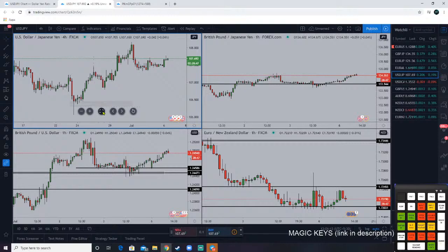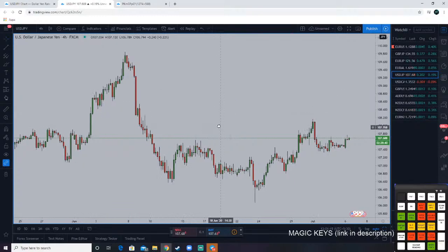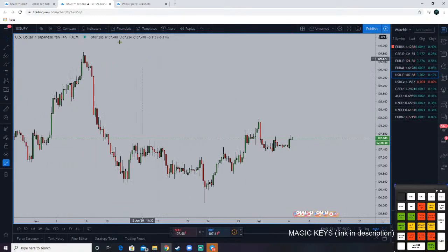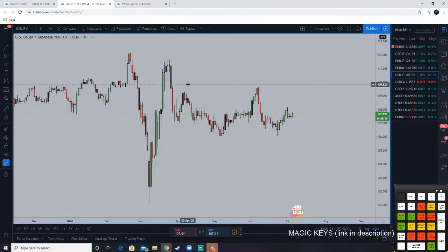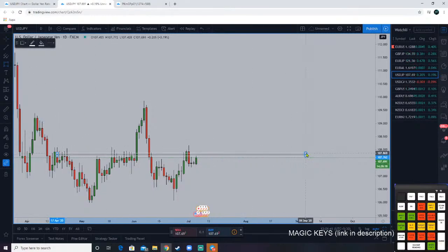Okay, so let's start with UJ first. Let's take a look at UJ. We're going to start with the daily, because daily is always the most important time frame, and we don't want to be in the opposite of what daily says. So we go on the daily, and what do we see? We see that we have big resistance here.